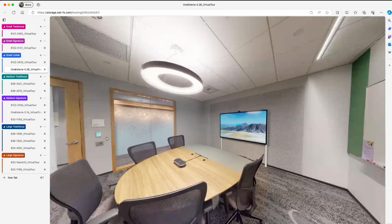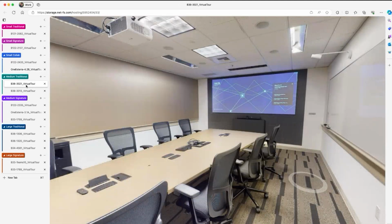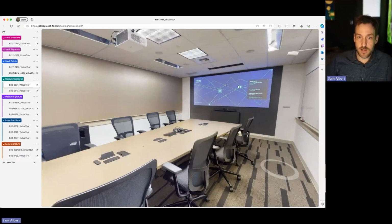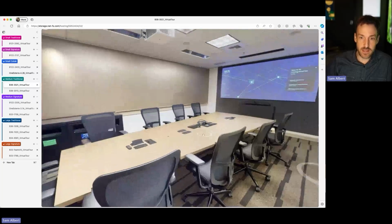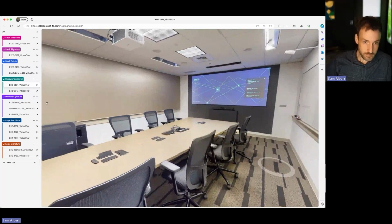So another good call out when we're thinking through non-AV components of the room that really do make a big difference in the experience. As we move up in size, when we're looking at our medium traditional rooms, here's just another example of that Hecler box in the front of room. This is with our Logi bar and a nice big 21:9 display. We have all of our AV components stored in that front box as well.